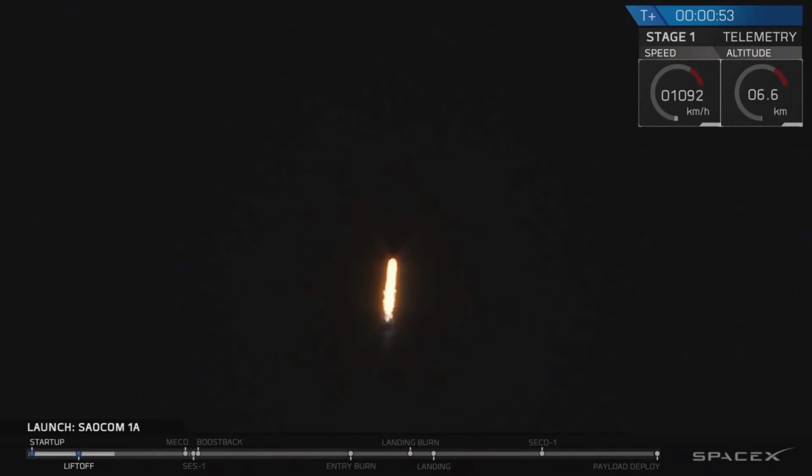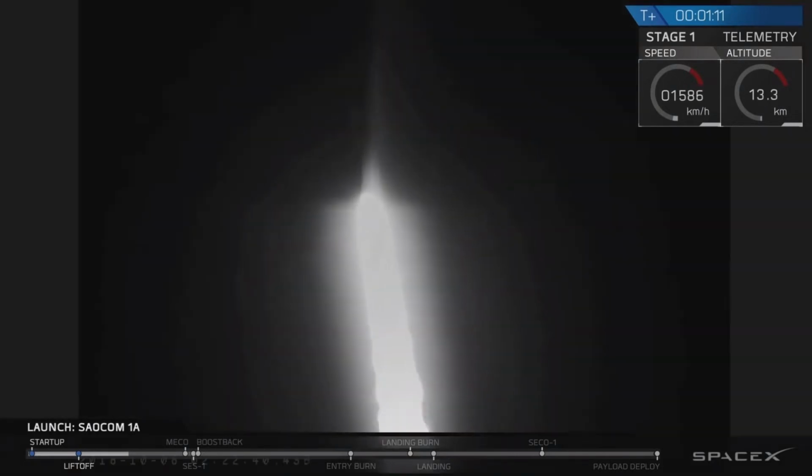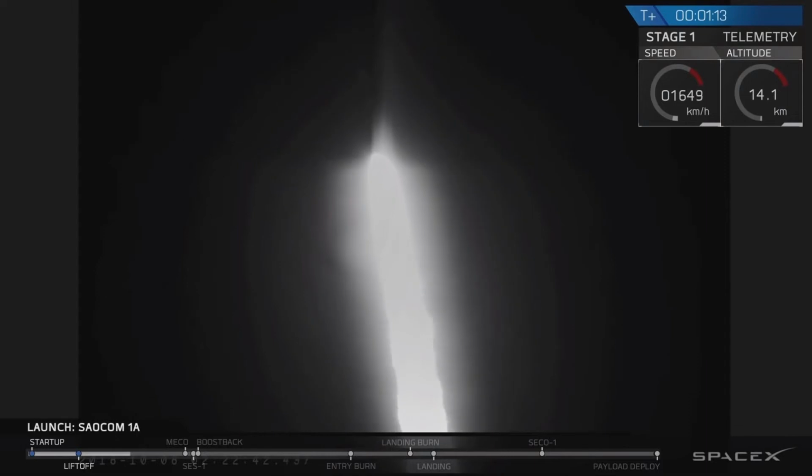You're looking at the Falcon 9 rocket as it ascends through the atmosphere, carrying the SAOCOM 1A satellite to low Earth orbit. Vehicle supersonic. Right now, the vehicle is passing through max Q, which is the point of maximum aerodynamic pressure on the airframe. The vehicle actually throttles itself down for this portion of the flight in order to reduce structural stresses.